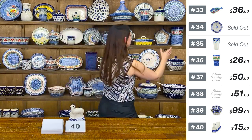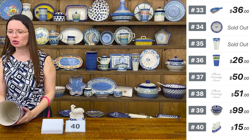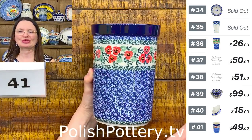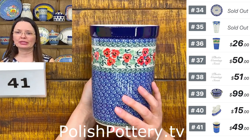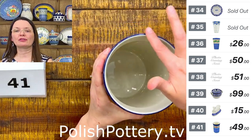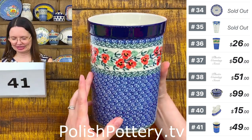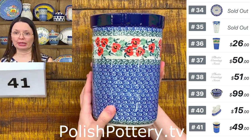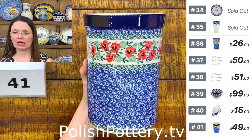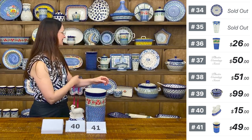I don't know where I am now. Here, I think. Yeah. Next is the utensil jar or wine chiller without the saucer. The tall utensil jar slash wine chiller comes with the saucer or without. And here I have the red pansy without the saucer. Number 41 is $49. They are 7.75 tall, 5.25 on top. Perfect for longer utensils, and definitely you can use it for your wine or champagne with ice. So Ceramica Artystyczna, number 41, $49. That's one of the newer pieces that we just discovered in the boxes.